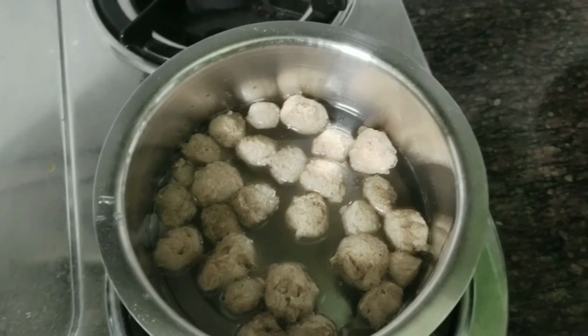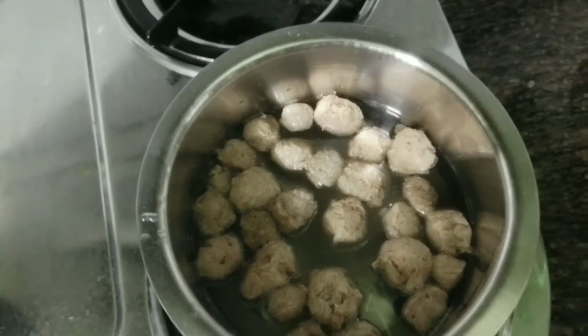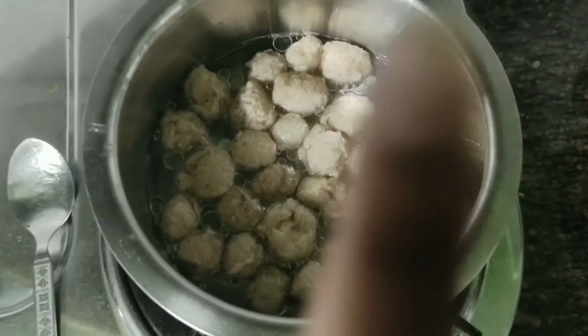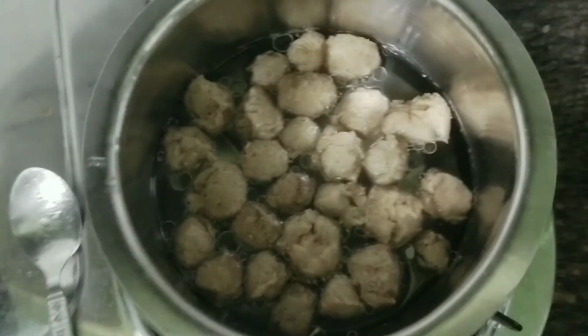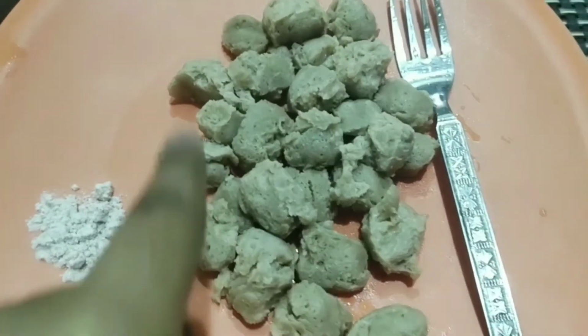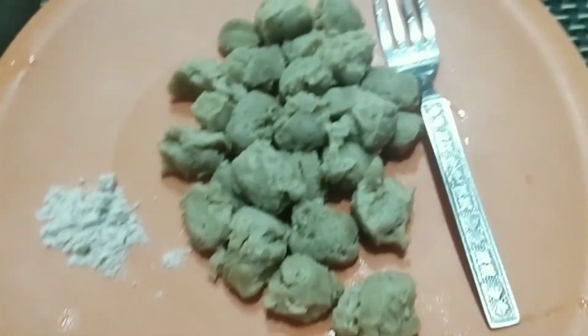Boiling soya beans, and it has a little bit of salt in it, and I'm also going to add a little bit of oil. Added a little bit of oil in it, and now let it cook for 5 minutes. So that's my boiled soya bean with a little bit of black salt, and yeah, that's my dinner.